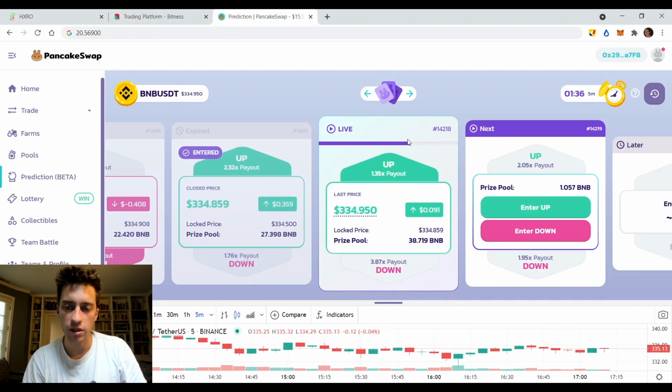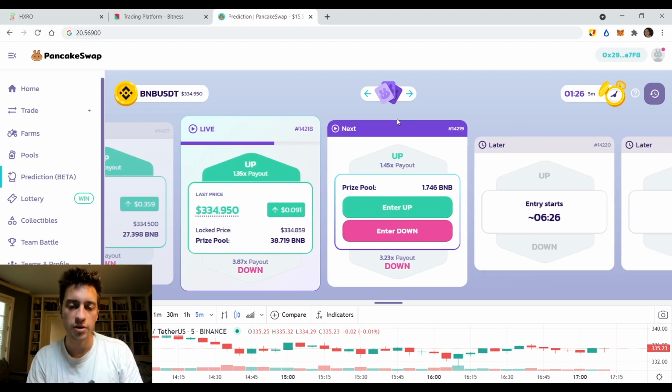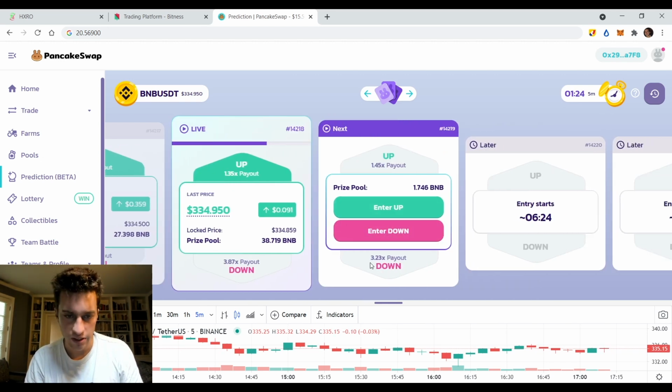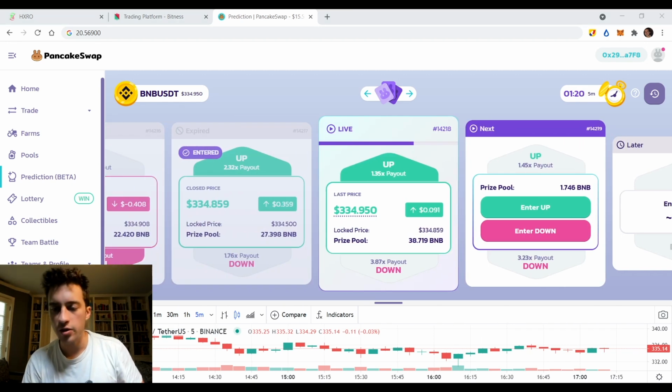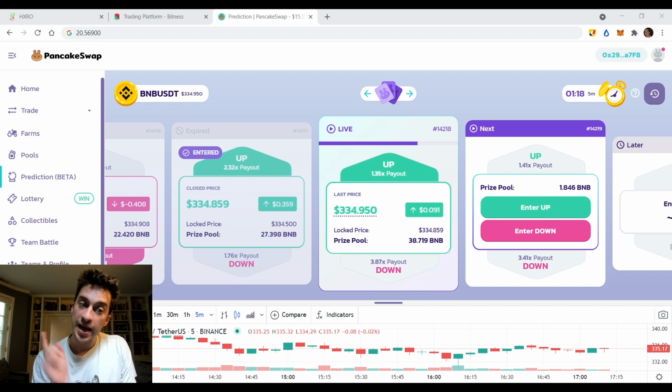I think that the best way to do this is probably just to use Pancakeswap in conjunction with Bitness, or Pancakeswap in conjunction with HXRO. And if you do this enough, I think that you can print some very nice arbitrage profit, especially when the payouts get very, very insane, like these payouts right here. That's going to do it for the video. I hope that this was helpful, and happy arbitraging.